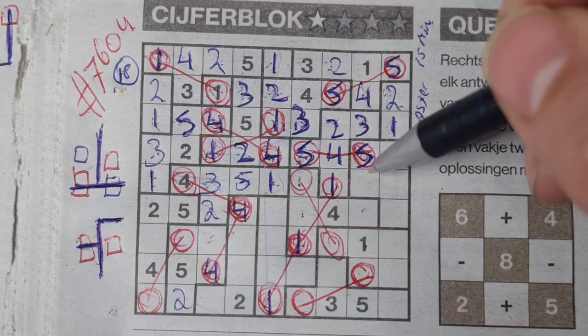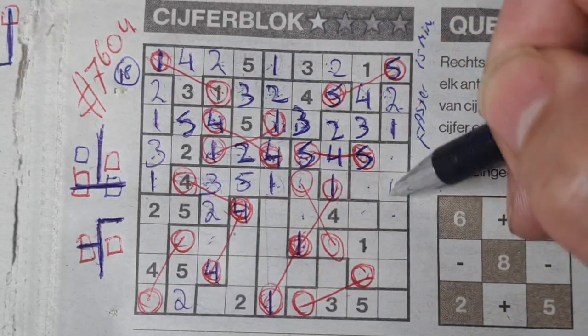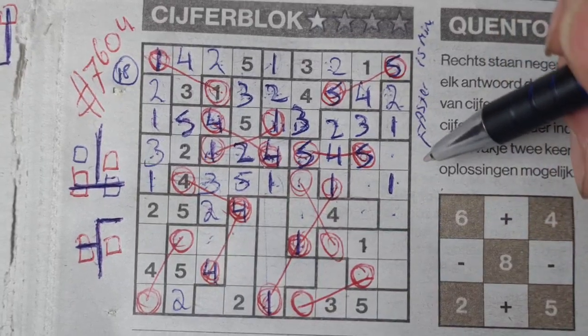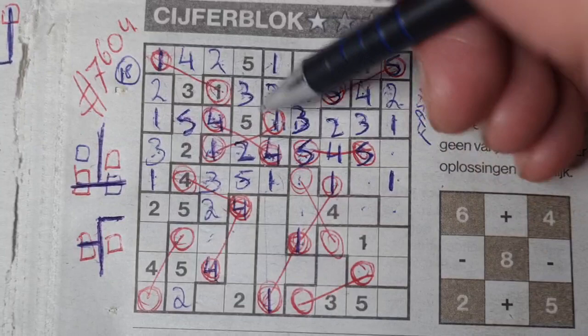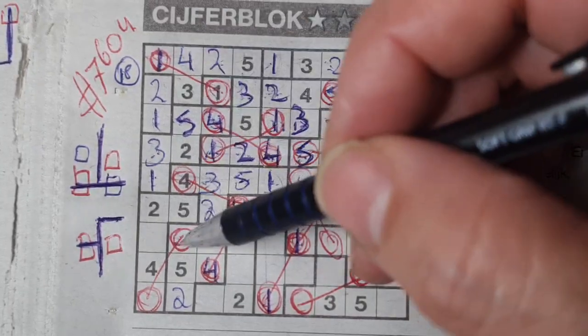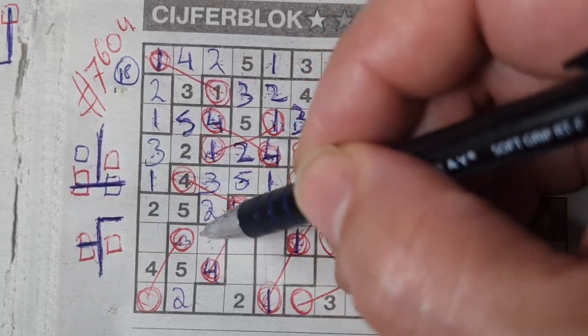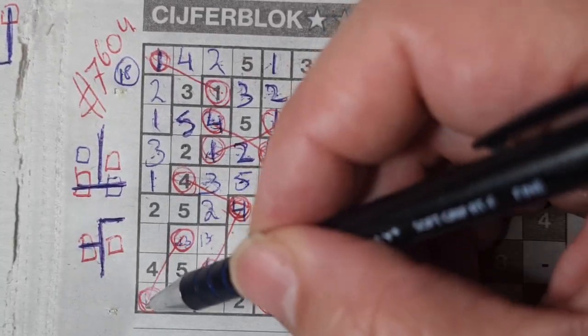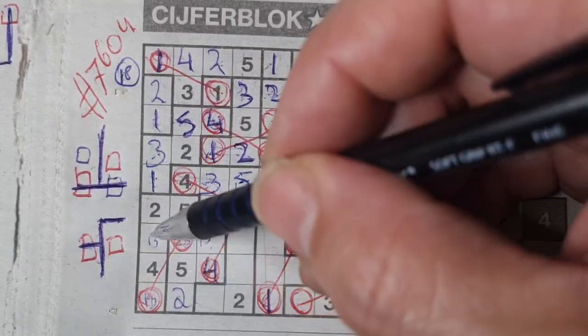This box can be a 1, that box can be a 1, and this box can be a 1. So 1 box left for the 1 in this area should be here. Then, let me think. 2 numbers left in this area for numbers 1 and 3. Let me mark those 1 and 3. 1 and 3 is connected with that box. 1 and 3. Here also 1 and 3 as a pair.